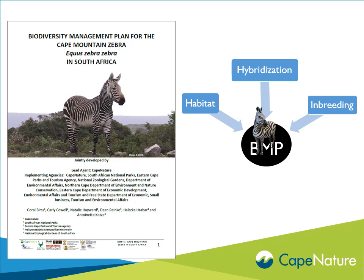In 2018, the Biodiversity Management Plan for the subspecies was published, and three of the threats that were highlighted were lack of prime habitat, hybridization with other equids, and inbreeding. Today I'm going to talk about each of these three threats and what we've been doing in Cape Nature to address them.